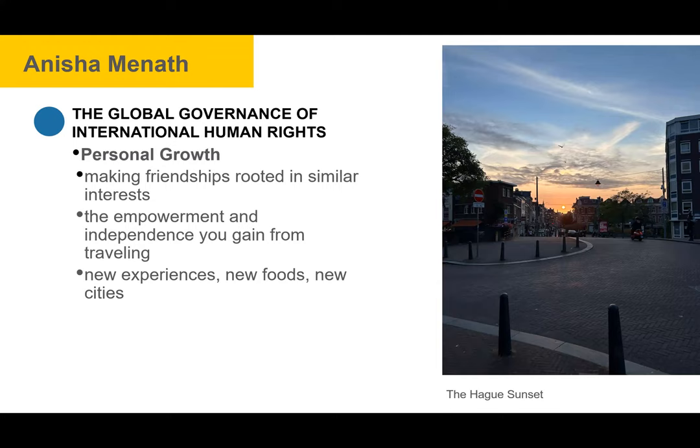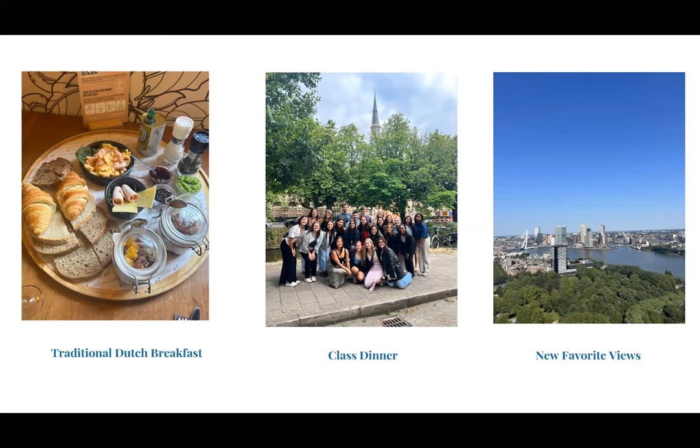So here are some highlights. Additionally, this is a picture of a traditional Dutch breakfast, which I had almost every weekend at one of my favorite cafes. And then a picture of a dinner that the professor hosted for our entire class at the end of the program to celebrate our work. And then a view from the Euromast in Rotterdam, which is a city a bit south of The Hague, after a class excursion. So being able to explore the country in this way was unique and exciting.